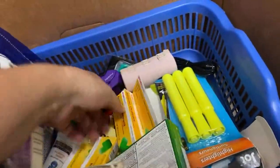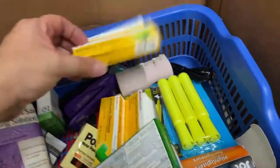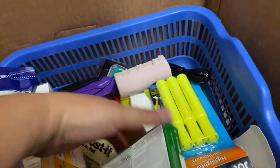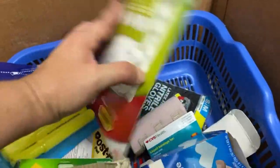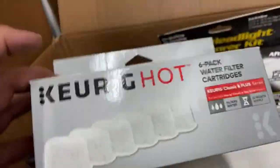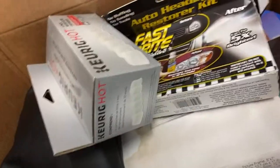Epsom salt. Boy, she had a lot of antibiotic cream. Right? I wonder why. Command strips, those are good. Maybe she had an open wound that wouldn't heal. Fast Bright Lens Restorer for cars. Water filter cartridges.